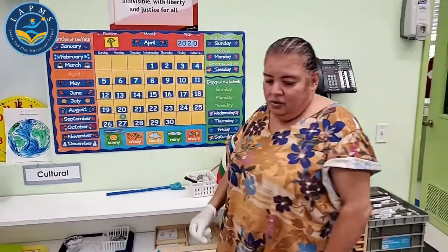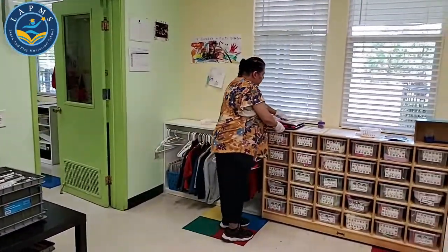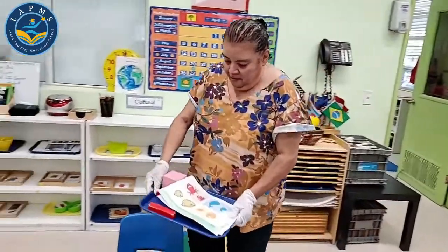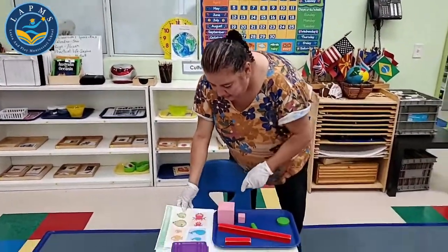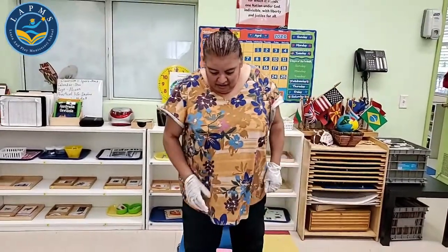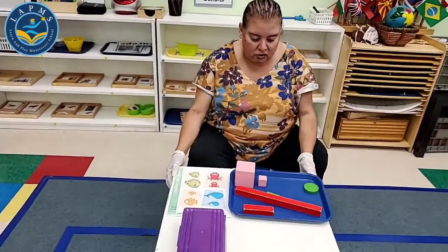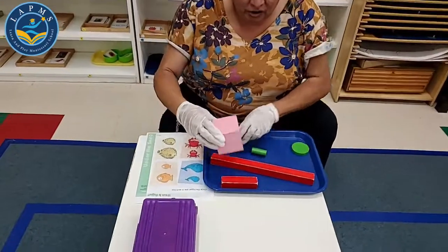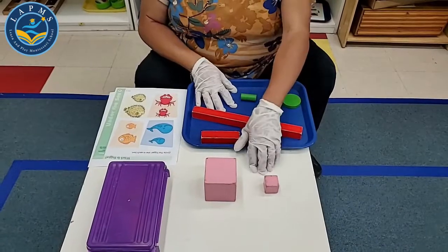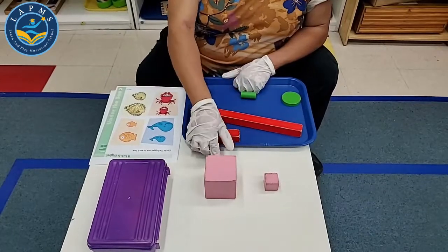Okay, now we're gonna do our sensorial job. Last week we did a lot of big, small project. This is a continuation. So what we're going to do, we got a couple items from our sensorial area, and we're going to show you if you guys could recognize the biggest one out of the two items from the pink cubes. Is this the biggest one or is this the biggest one?